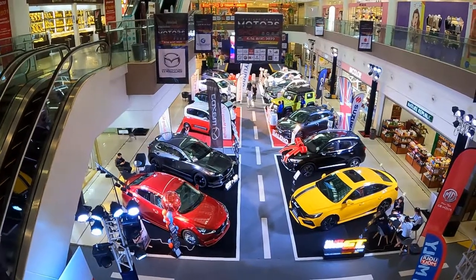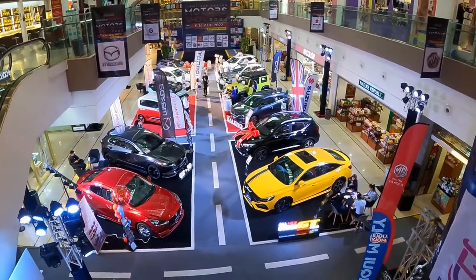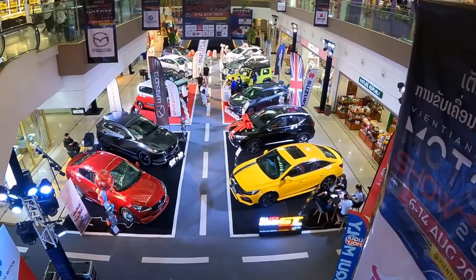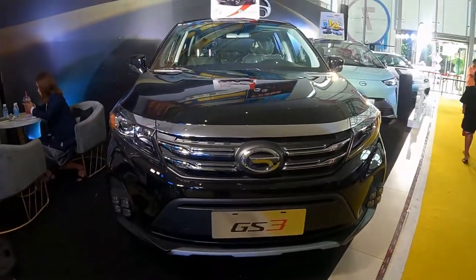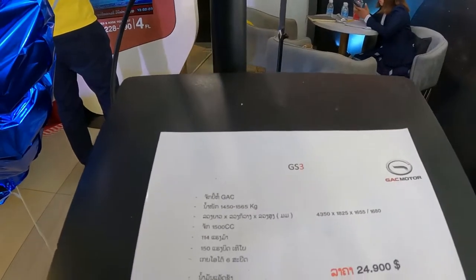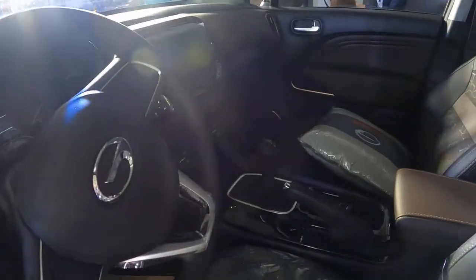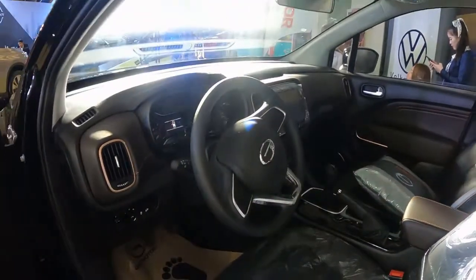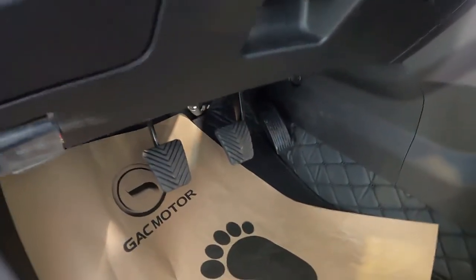So I came back to the little mini motor show at the Vientiane Centre, Vientiane, Laos, because my last review was kind of a pre-official opening review, and now it's officially opened, and I want to show you through some of the cars. There's some different cars here, and my favourite Chinese car is the GAC GS3. It's got a 1.5 engine, nothing special, but the reason it's my favourite is because it's a manual. GAC still make manuals, and I love to drive manuals, and it's really refreshing to see a manual here at the motor show with a clutch and everything.